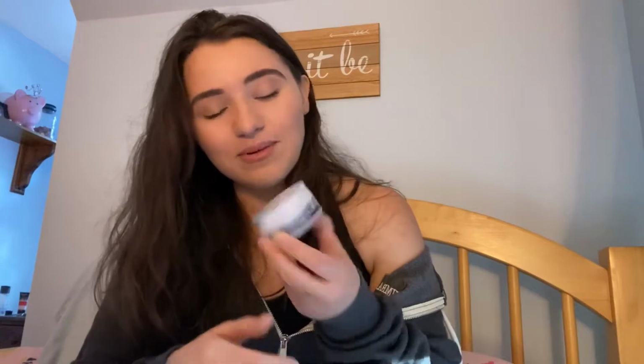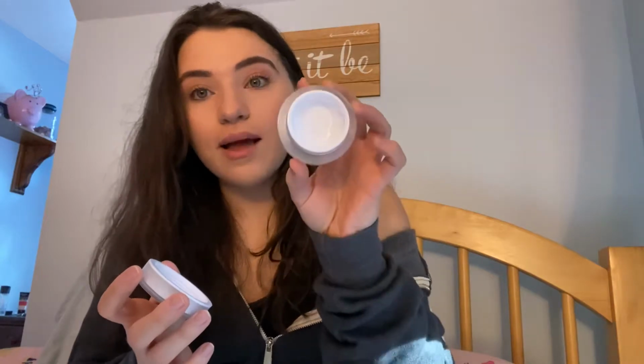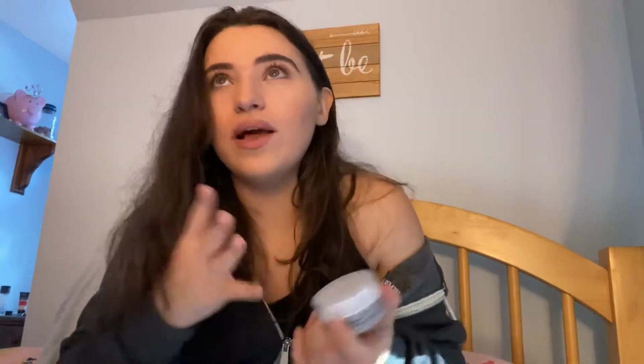But I like to use the e.l.f. Illuminating Eye Cream. This is so good. Doesn't have a smell. I'm running out. It's like 10 bucks. And I wake up feeling like my eyes feel so soft and soothed, and it's just really refreshing. So I like those.